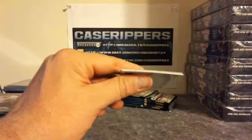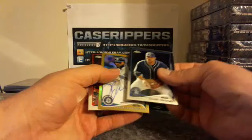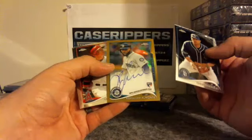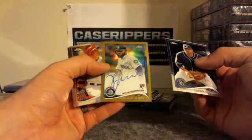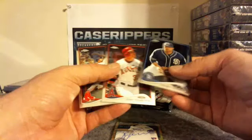Wow. Oh, okay. But it's Dutch, yeah. And for the Mariners, gold auto of Abraham Almonte, 49 of 50 for the Mariners.